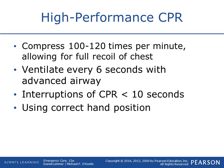For high-performing, high-quality CPR, you're compressing about 100 to 120 times a minute. Remember that fast tempo of "Another One Bites the Dust" or "Another One Stays Alive" is good, hard, fast chest compressions. With an advanced airway in place, you're ventilating every 6 seconds with continual chest compressions. You never interrupt CPR for any more than 10 seconds, whether that's you having to ventilate, try to move a patient, whatever you got to do, limit those interruptions of chest compressions.